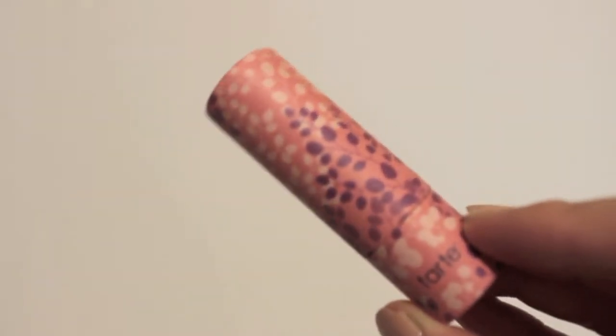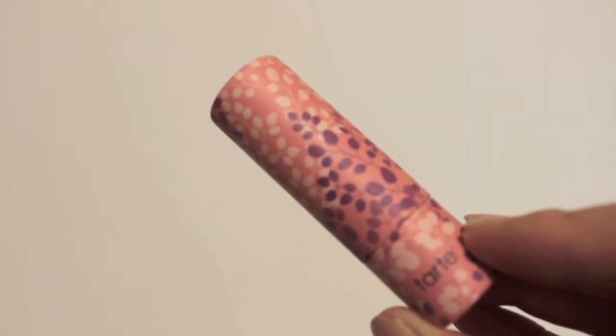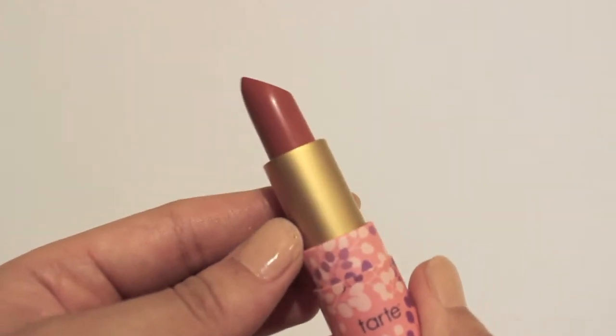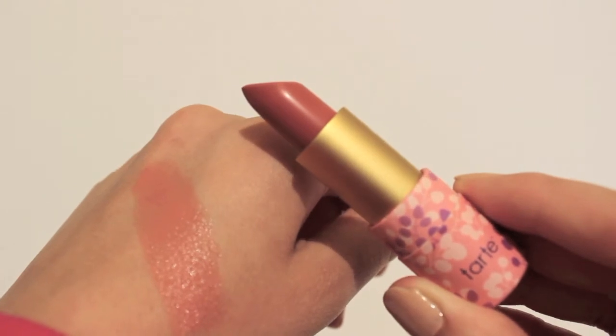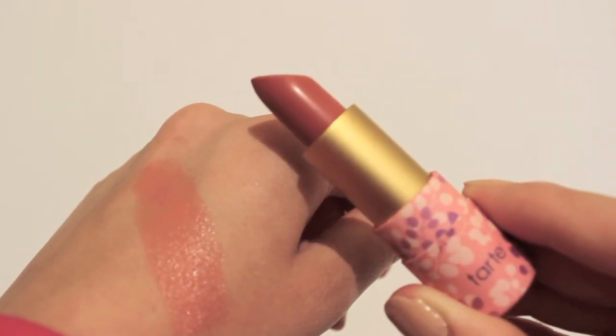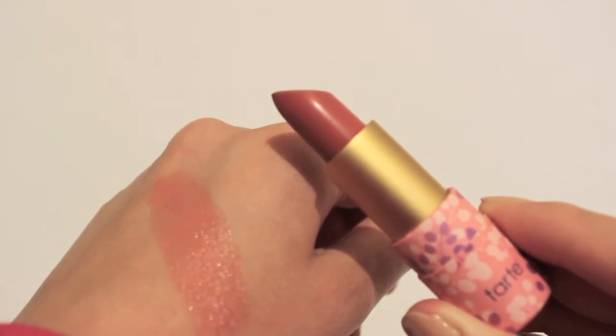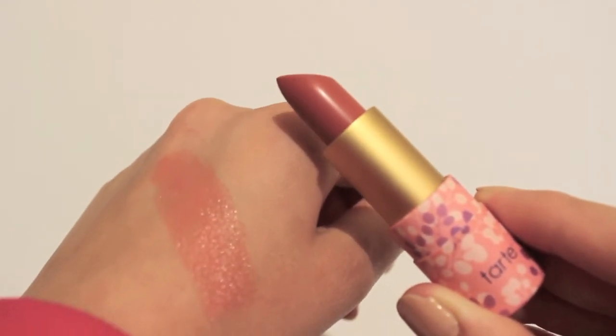The next product is a Tarte Amazonian Butter Lipstick in Angelic Nude. Look how cute this is. You can't not love lipstick in such packaging. I mean, it's just so pretty. It's so beautiful. This is sort of a pinkish brownish nude. It's a little dark, it's not too light, and it's really nice. It's very nice and moisturizing.